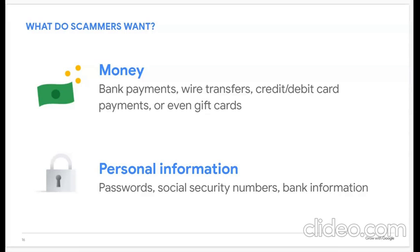They may try to get personal information that can help them access your bank accounts, social media accounts, or other personal accounts online. This information includes usernames and passwords for websites and social media accounts, your social security number, and bank account information. They can then use this information to steal your identity, contact your friends and family, or gain access to your accounts and even your devices. Scammers can also make money by selling your personal information to a third party. The third party can then use your personal information for their own purposes.